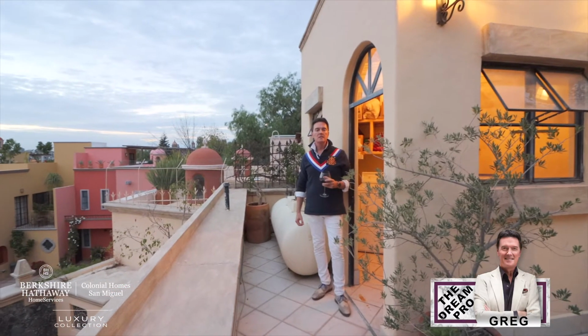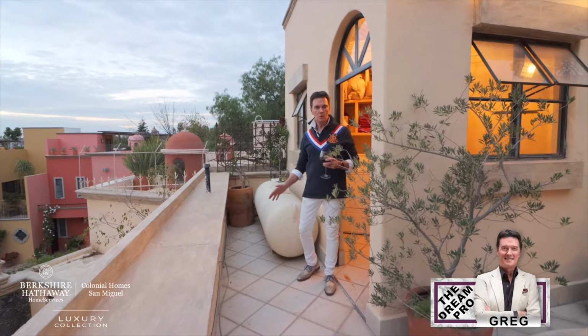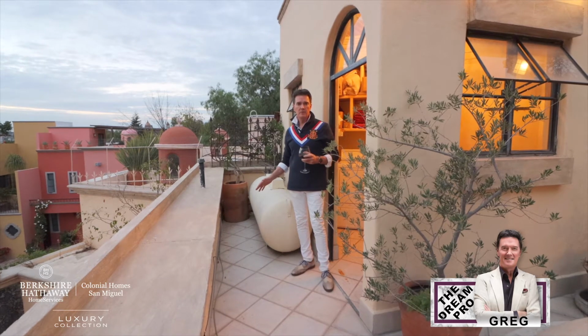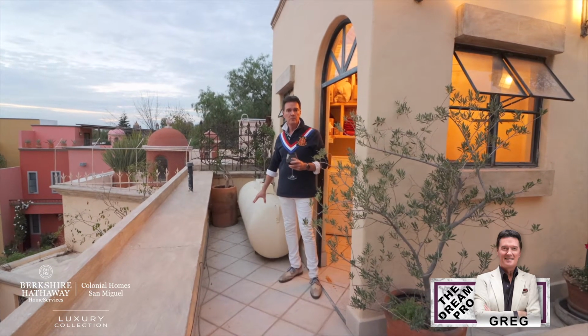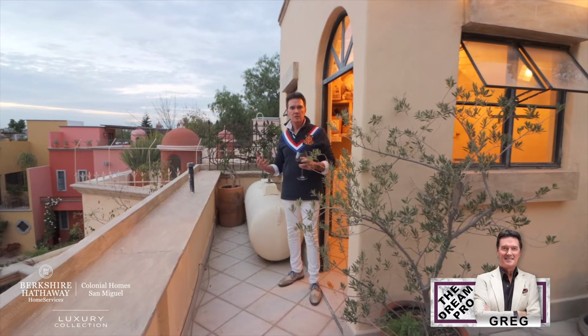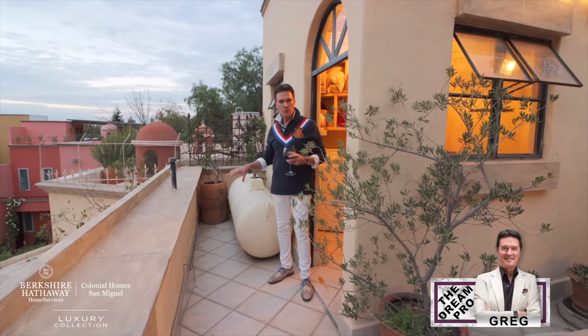Team, I wanted to share a little technical point with you. Not very interesting, but it's a good technical point to know about homes in San Miguel de Allende. We don't have natural gas in San Miguel. In fact, most of Mexico does not. We all have a propane tank somewhere on the property. Now, in most cases, it's up on the roof, so it's away from the more populated areas and the areas that get a lot more use. Usually it's tucked away somewhere where you can't see it.